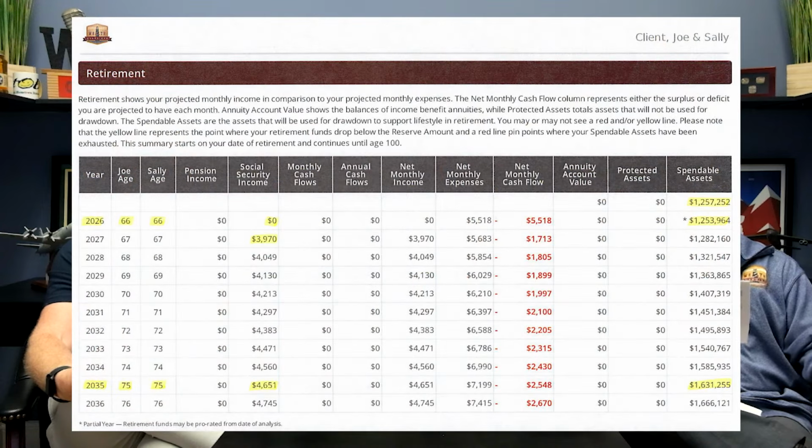All right, so let's throw up the table first off of Joe and Sally client filing at age 67. On this table, we can see in the year 2026, Joe and Sally client are 66 years old, and that first year, their Social Security income is zero. That's what we call a gap year, Garrett.